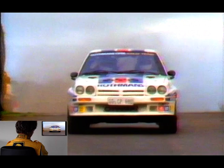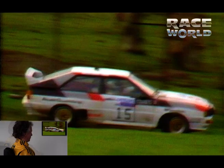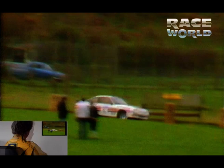Ever spectacular Ari Vatanen, number 6. Once again, John Buffum. Bit of the star, hey, mind the grass. Doing some more rallycross. Meanwhile, that man, Ari Vatanen, spinning on one of the stages.